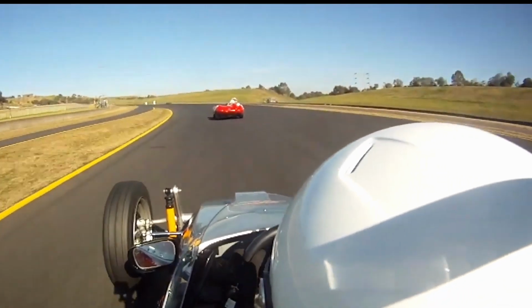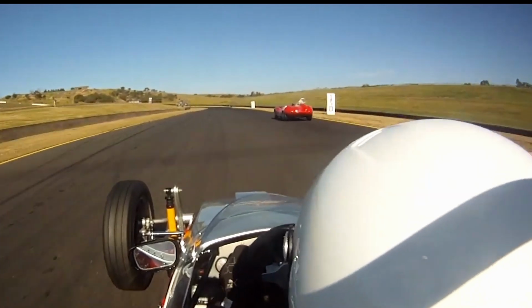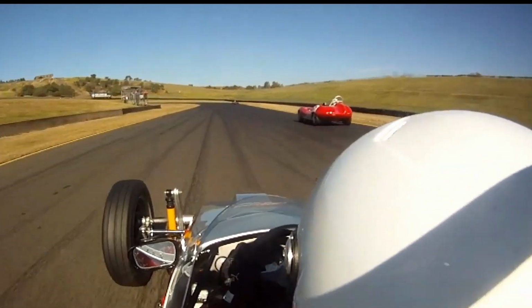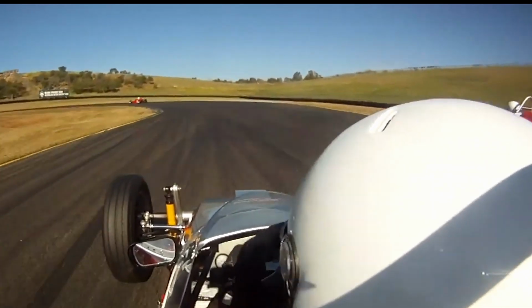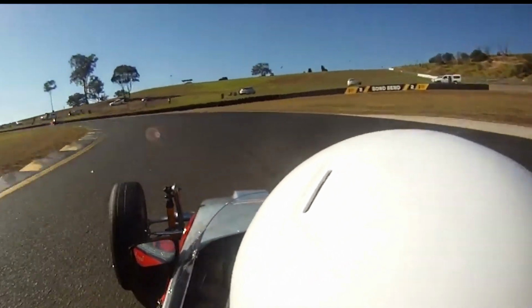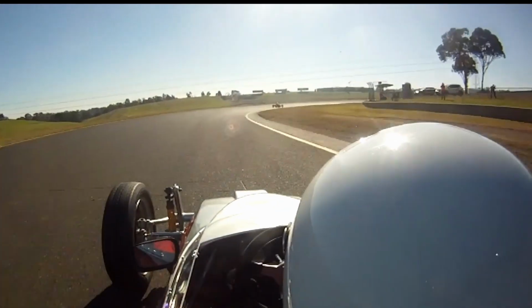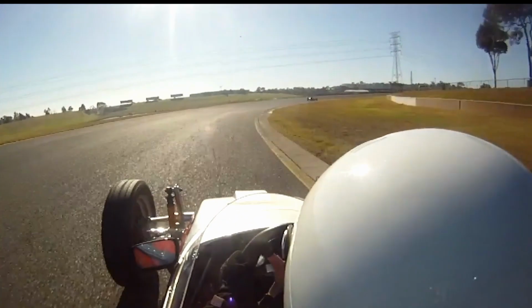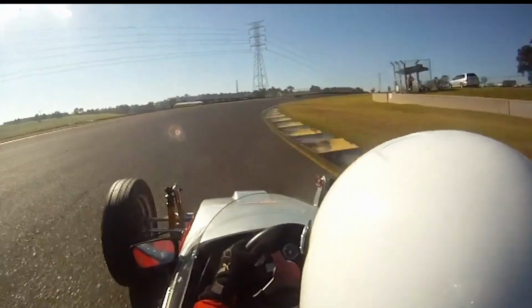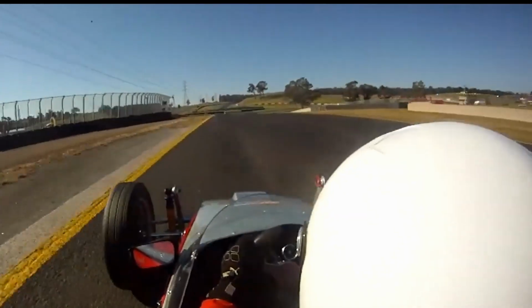So my Formula V catches a Thompson on the corner, and the driver realises that I'll be a lot quicker on turn 2, so he signals me to go down the inside. Thanks, Barry. So, past the Thompson again, it's now time to catch Steve. I stayed about 2 seconds behind Steve for the next 5 laps, so let's jump ahead until the last lap.